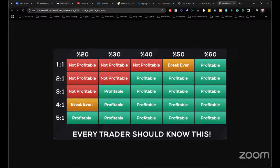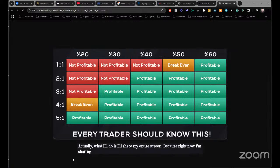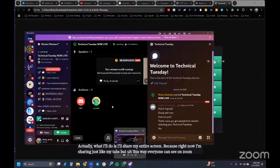Let me actually show you guys. I'm gonna pull up my screenshots from earlier today. Actually, what I'll do is share my entire screen, because right now I'm sharing just my tabs, but this way everyone can see on Zoom.